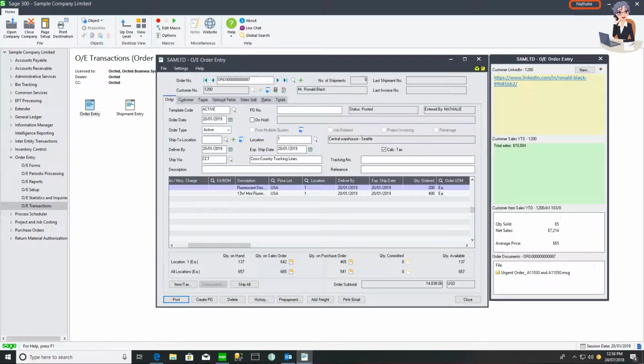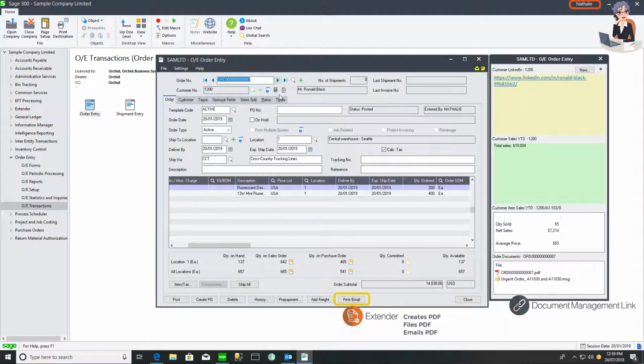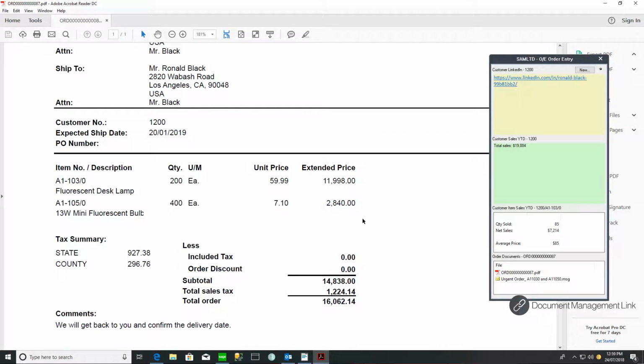And I'm also going to use the custom print email button, which will create a PDF of the order confirmation, file it away in the appropriate document management link folder, and email it to Mr. Ronald Black, including the comment on the order, which lets us send an automatic email with a slightly tailored email body. So we can see that the PDF confirmation has been filed away, and I can double click on it to open and view the PDF.